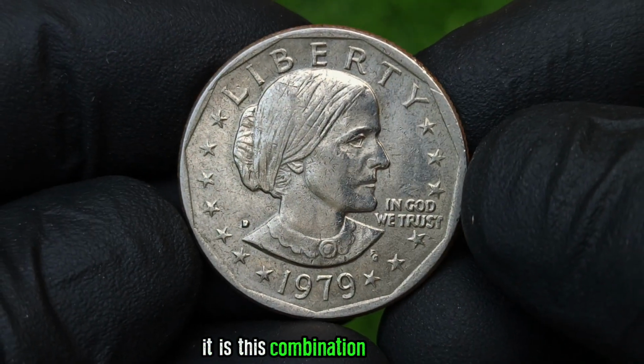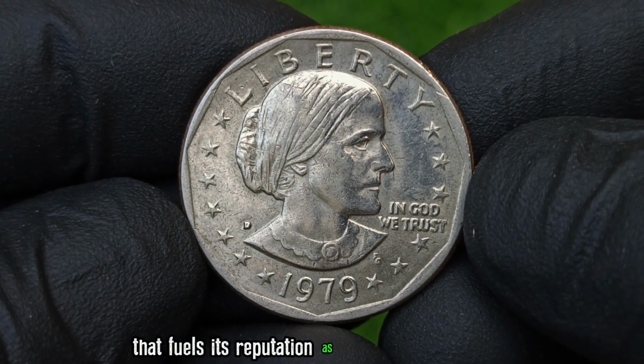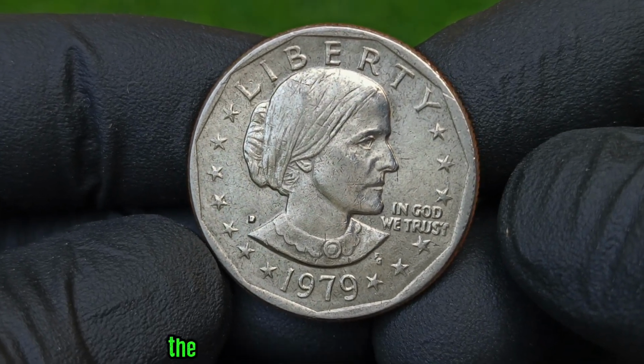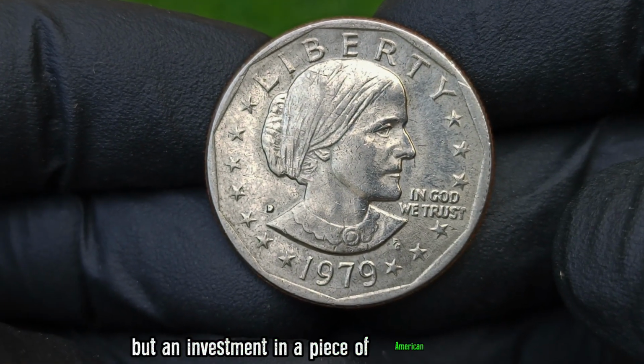It is this combination of history, artistry, and rarity that fuels its reputation as a standout collectible in today's market. For those fortunate enough to acquire one in near-perfect condition, the coin represents not just a purchase, but an investment in a piece of American heritage.